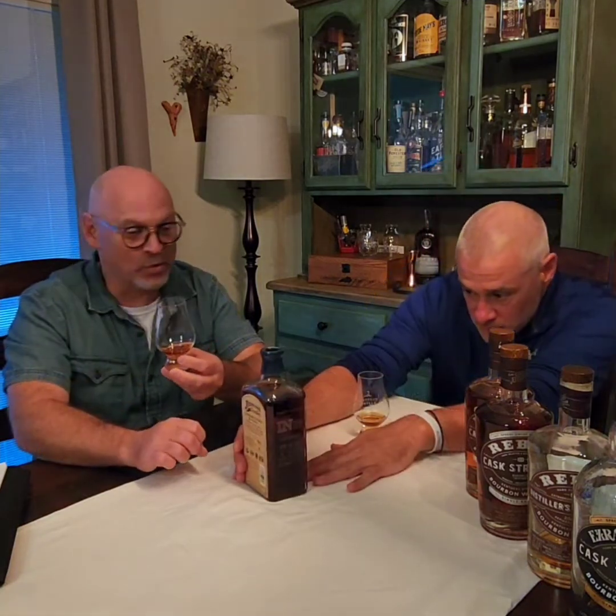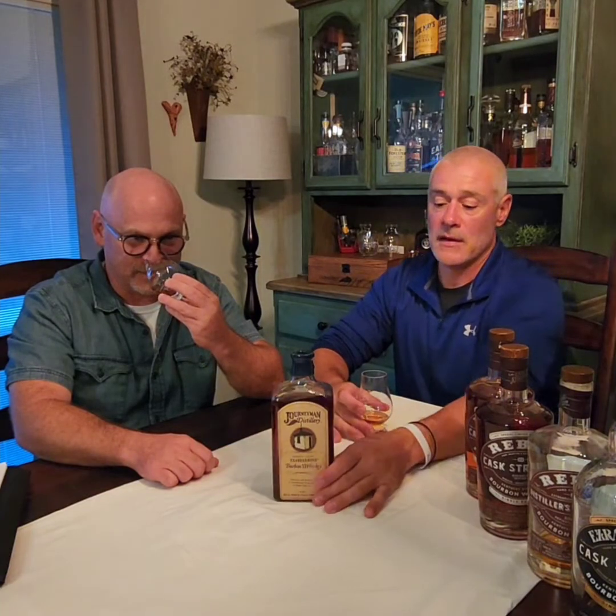All right, so Journeyman's. Does this one have a name? No, this is actually the Featherbone Bourbon Whiskey, and this is another wheater. It's going to be at a higher wheat, 25% wheat. Proof is 114 on this.